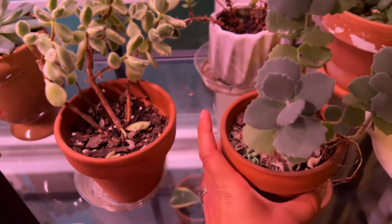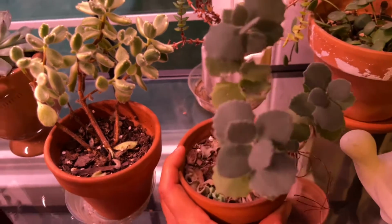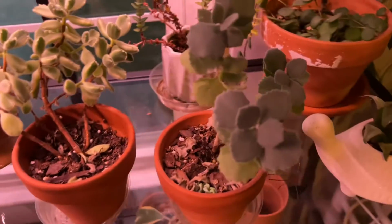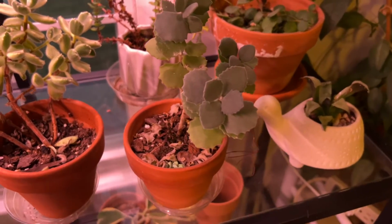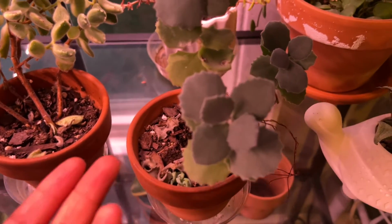This one has a little bit of mealies. Cute. Not sure your name, but it's a beautiful color. I don't know if the lighting is changing it up because of the bulb, but it's actually a bluish color. I don't think you can see that here.